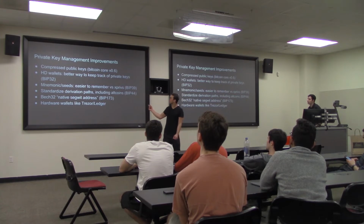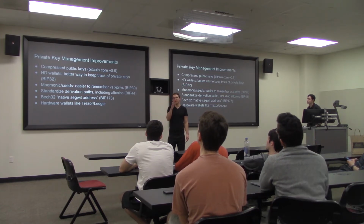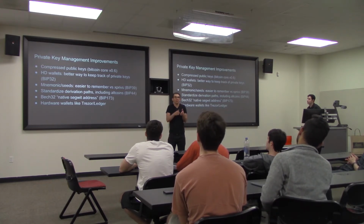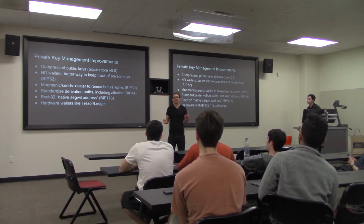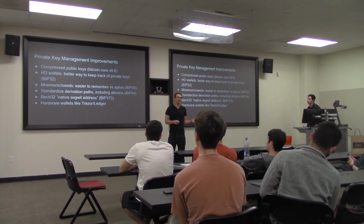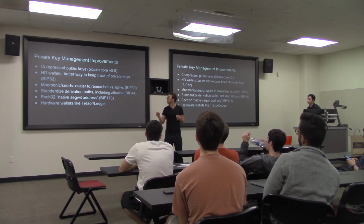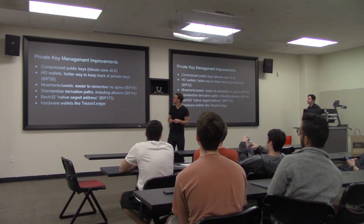Then BIP44 came along to standardize the derivation paths. As you're navigating this hierarchical deterministic tree, you have to decide where does the change go and where do incoming transactions go. Without a standard for that, different wallets were doing different things, and they're not compatible. Developers would sometimes ask, what was the gap between addresses, or do I start on the 32nd address, which was a popular thing for BIP32, but not standard. So BIP44 made that standardized.